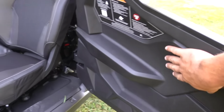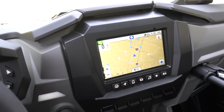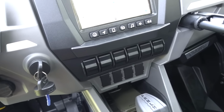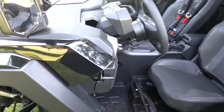They kind of have inner door panels now, as opposed to some of the other models lower than this. Just a quick up close look. Here's all your massive dummy switches for all the lights that we're going to put on this thing, or not put on this thing. Got a subwoofer. The system in this thing is actually already pretty decent to begin with.